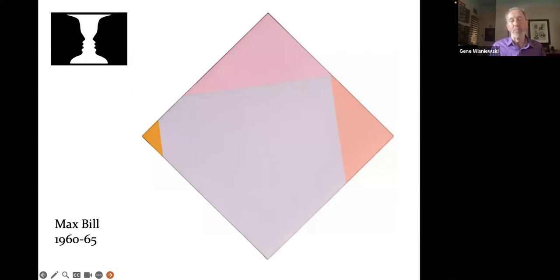Now, this is the idea of positive and negative space. Everybody knows about the two faces in a vase thing. Is it two profiles or is it a vase? And that plays with the idea of what is the positive space that is the subject of the picture, as opposed to the negative space, which is what's behind or between the main subject.